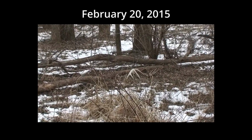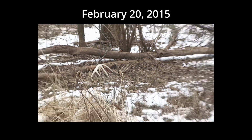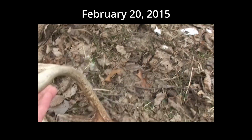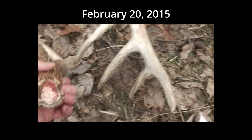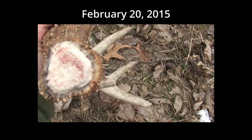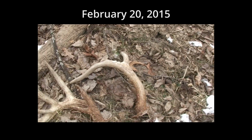There they are, right together. Not a chew mark on them. That is so cool. The bases got a little bit of blood. I mean, I knew he lost them. I just had to get out.